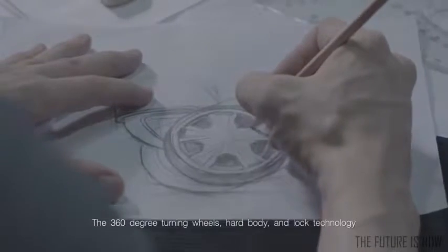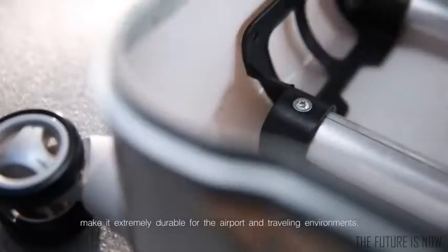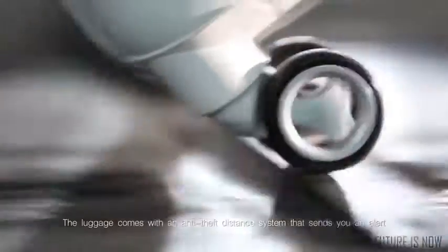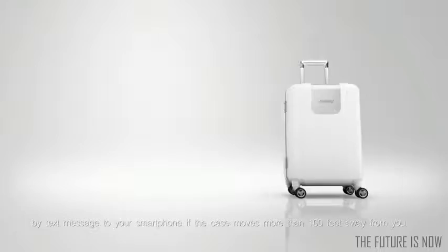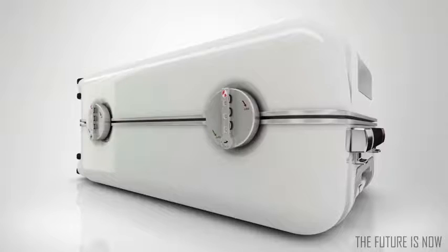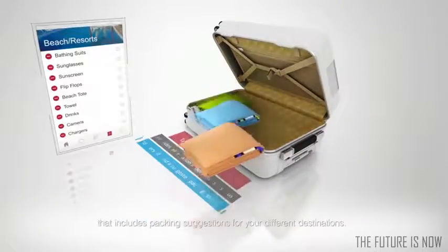The 360-degree turning wheels, hard body, and lock technology make it extremely durable for the airport and traveling environment. The luggage comes with an anti-theft distance system that sends you an alert by text message to your smartphone if the case moves more than 100 feet from you. The multifunctional app is your ultimate travel companion that includes packing suggestions for your different destinations.